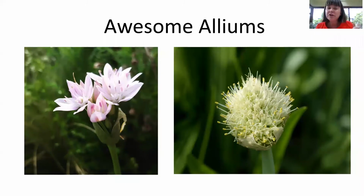Some are better than others, and of course if you look at those big ones, like the globemaster, that you'd use ornamentally, they obviously have been bred for flowers. So, hit and miss.